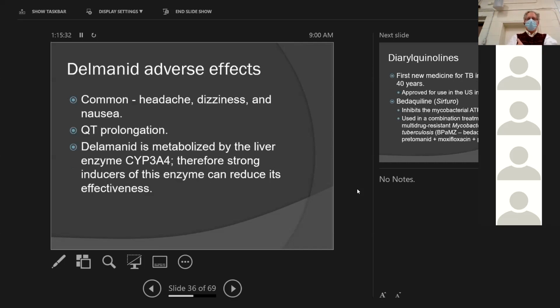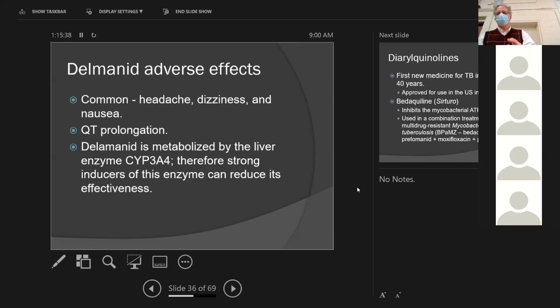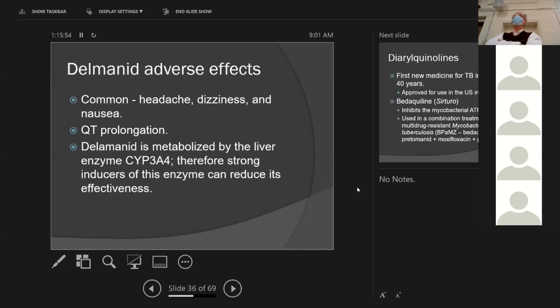The other drug given with Pretomanid is this drug, Delamanid. Oh, wait. Oops, sorry. Delamanid is a trade name. Deltiba is a related drug. Delamanid will cause usually headaches in about 5–7% of patients. Dizziness and nausea in less than 10%, but still a significant percentage of patients.